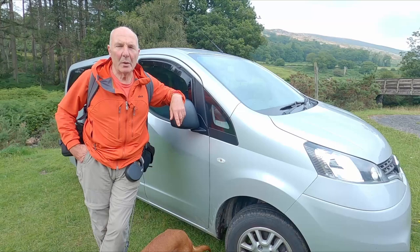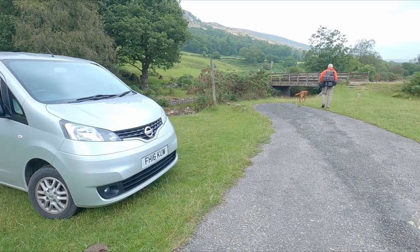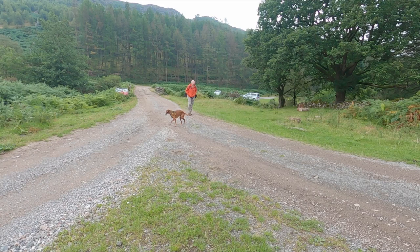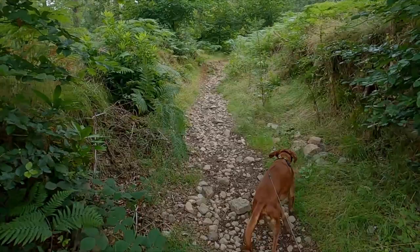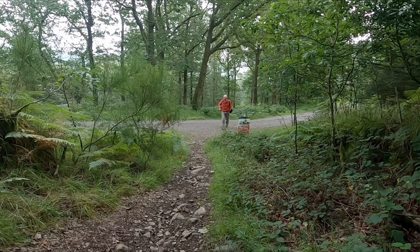Now we know where we're going, let's head on. After crossing the bridge, we keep to the left up a good forestry track into the plantation. After about 600 metres, we leave the forestry track and take the good path that leads uphill to the right. It's really just a case of following the path uphill, crossing a few forestry tracks and heading up towards the ridge.